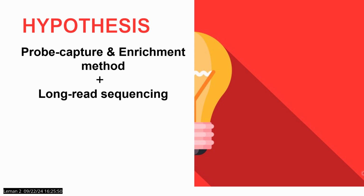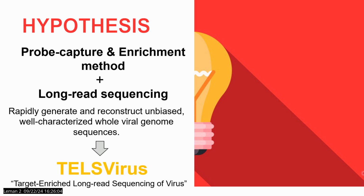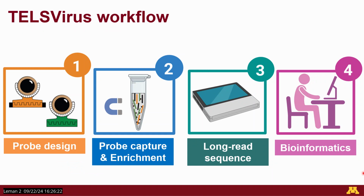So that's why we had the idea to try to overcome some of these limitations. We put together a probe capture enrichment method, and follow this method by long read sequencing. So instead of short reads, we are using long read sequencing. And that's how we created the TS virus workflow, which stands for target, enrich, long read sequencing of virus. The whole goal is to be able to generate and reconstruct the whole viral genome sequence.